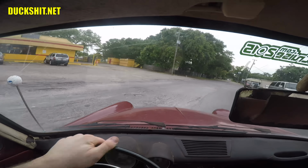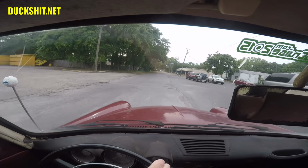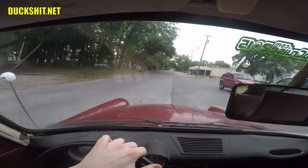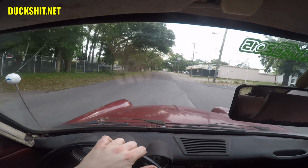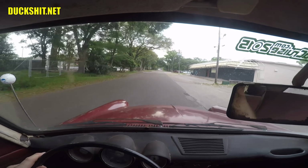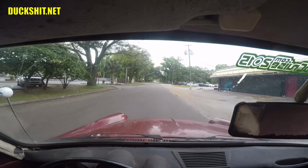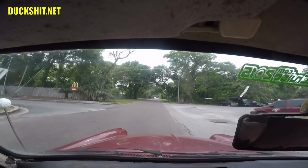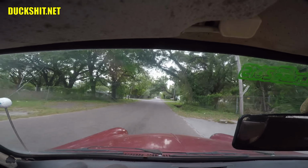All right, around the corner over here. Yeah, there it is. The Nissan Juke. Piece of shit car. Really is truly a piece of shit car. Alright, bring this camera back up. Well, let's go ahead and take an adventure over to my P.O. box.